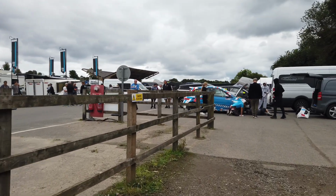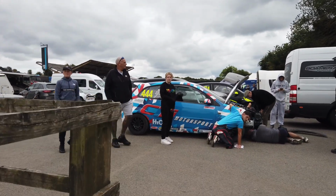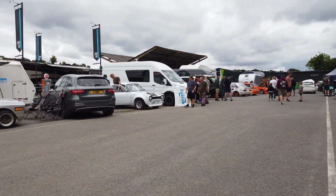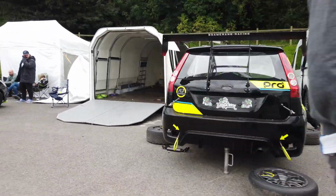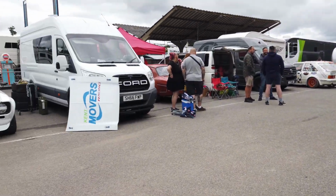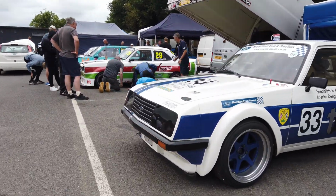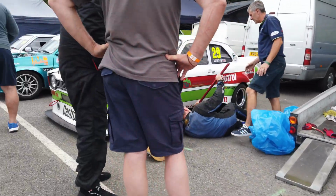So let's just take a little walk through the paddocks, have a look at some of these wonderful old Fords and modern Fords. You can get right in to the midst of it. I want to say RS 2000, but I don't think that's, maybe just the shell is a Ford Escort. You're not in Lydden Hill? No.